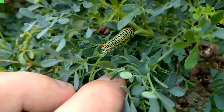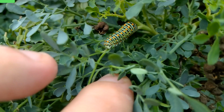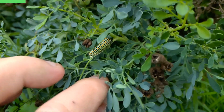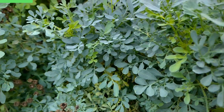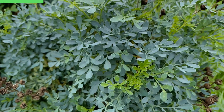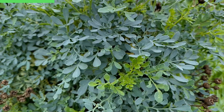Hello there. Today we're gonna talk about this caterpillar and how we can attract more butterflies when they pupate. This will develop into a swallowtail butterfly, and they love munching on wall rue. This plant is medicinal. It helps when you have inflamed muscles, and so it has a double purpose.